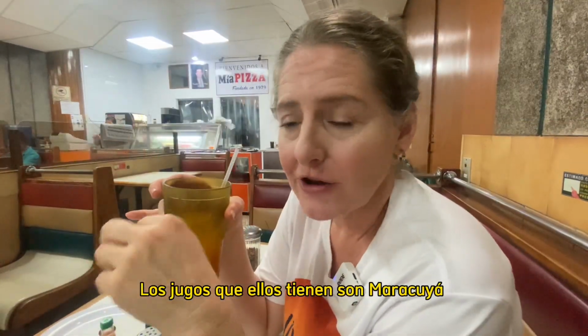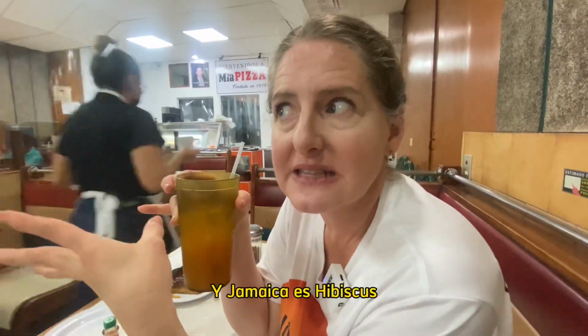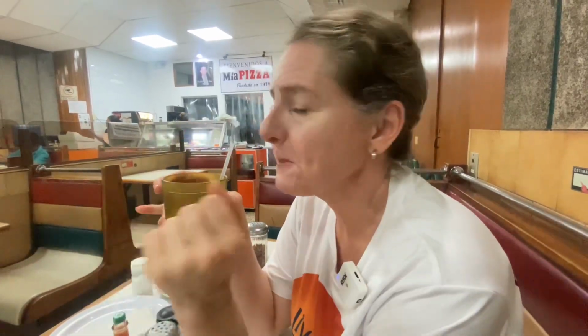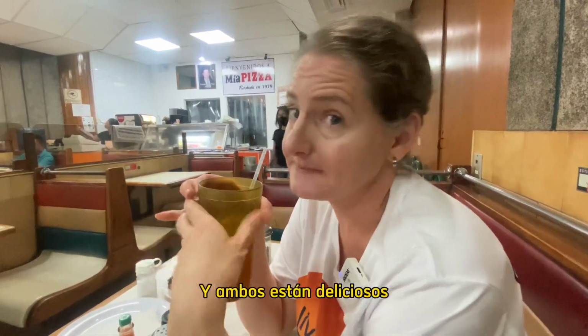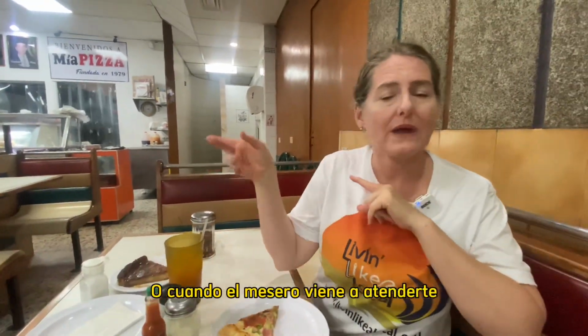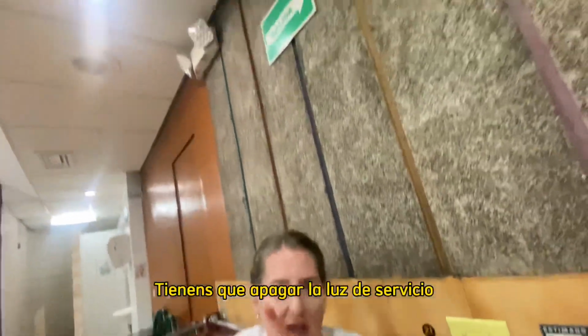So the juices that they have here are maracuja, and they have jamaica. And jamaica is actually hibiscus. It's a juice that they make from hibiscus flowers. And they're both really good. But don't forget, when you're done getting your order, or when the waitress has come and attended to you, you gotta turn your light off.